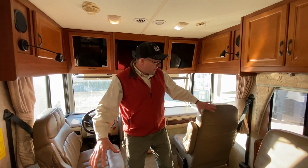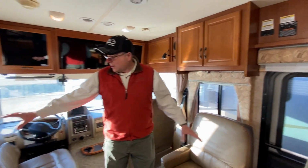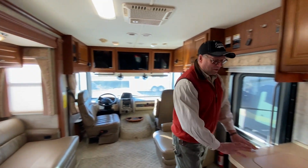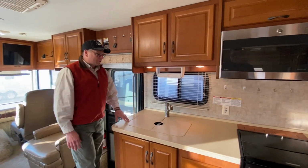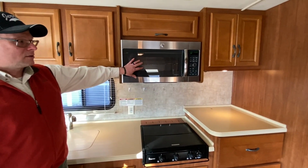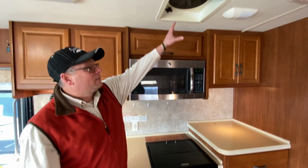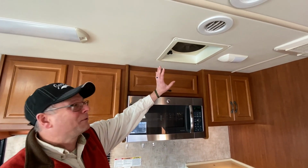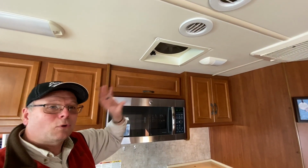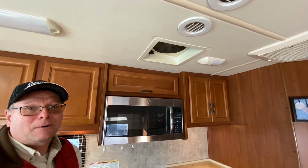Coming around, you've got all the leather upholstery here, both on the sofa and on the front chairs. And then coming back over on the kitchen side, we've got the solid surface Corian countertops, pull-out sprayer, stovetop with a convection microwave oven, and this is only like a year old. Right up here, above the oven, just in case you get a little wild on the cooking, has a fantastic fan. The beauty of this fan is it will turn 900 cubic feet of air in a minute, so it really cools this camper down in a hurry.